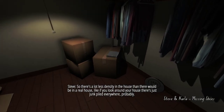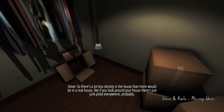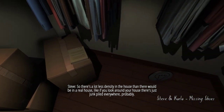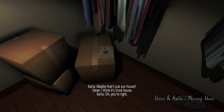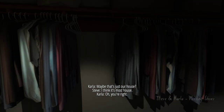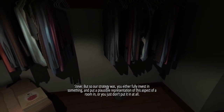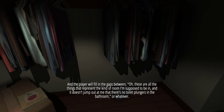So there's a lot less density in the house than there would be in a real house. Like, if you look around your house, there's just junk piled everywhere, probably. Maybe it's just our house. I think it's most houses. You're right. But our strategy was you either fully invest in something and put a plausible representation of this aspect of a room in, or you just don't put it in at all. And the player will fill in the gaps, like, these are all the things that represent the kind of room I'm supposed to be in, and it doesn't jump out at me that there's no toilet plungers in the bathroom or whatever.